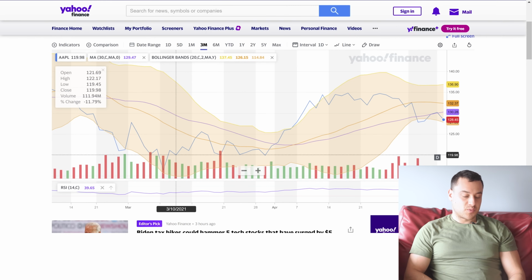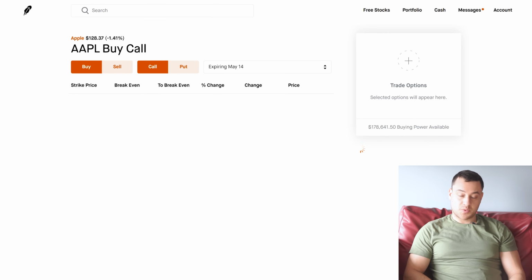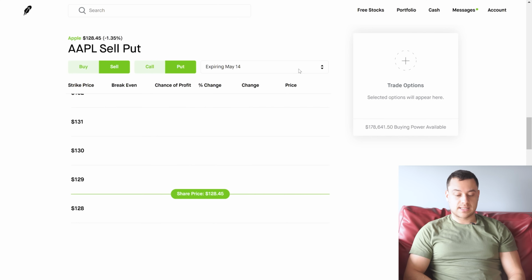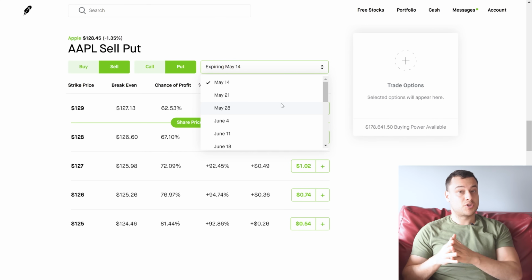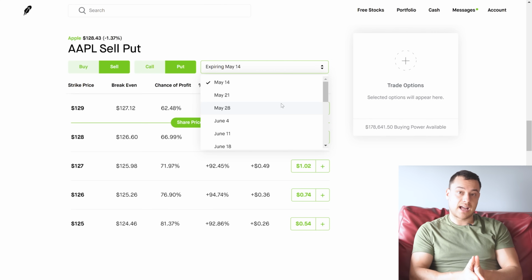Now I'm going to go back to Robinhood, and what I'm going to do here is I'm going to click trade Apple options. Now Apple is $128 per share, and what I'm going to do here is I'm going to go to sell put, because this is what the video is about. I'm going to show you guys exactly why I sell puts and what level I do it at. So this week is May 14th. However, I want to go out at least 1 month so I can capture a decent amount of premium and not have to trade weekly with this single trade. However, I'll show you more weekly trading in the next stock that I pick.